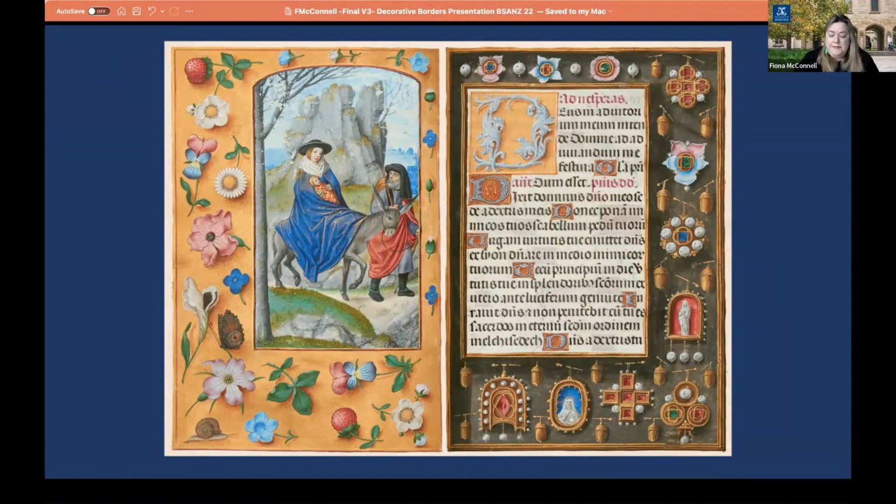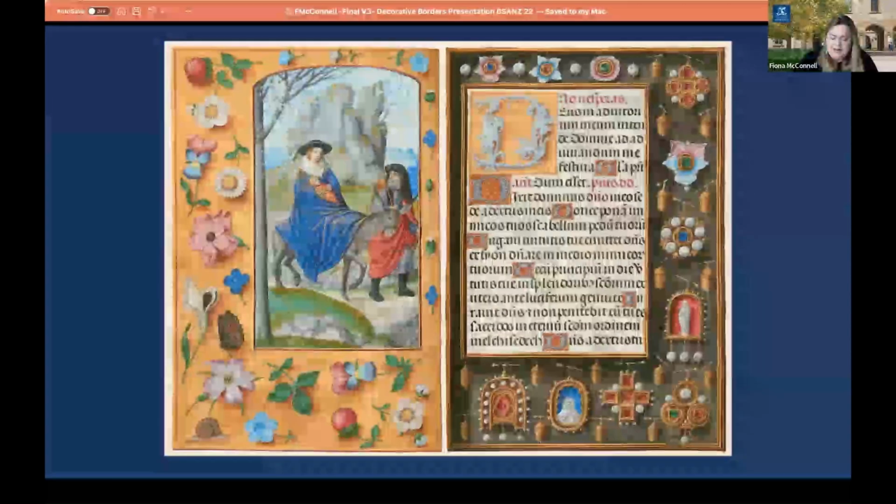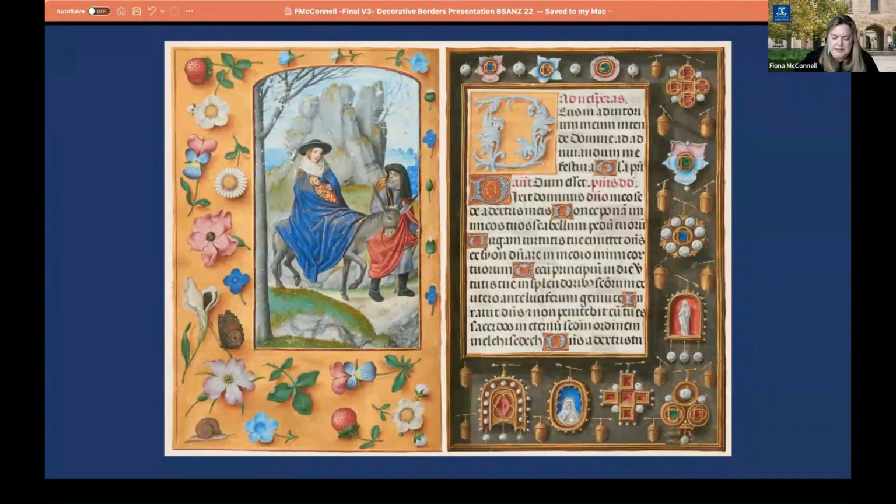I hope that I leave you today with a new appreciation of the value and role of the embellishments in the borders of the illuminated manuscripts, and I hope this book comes to your city soon so that you can see it in person for yourself.